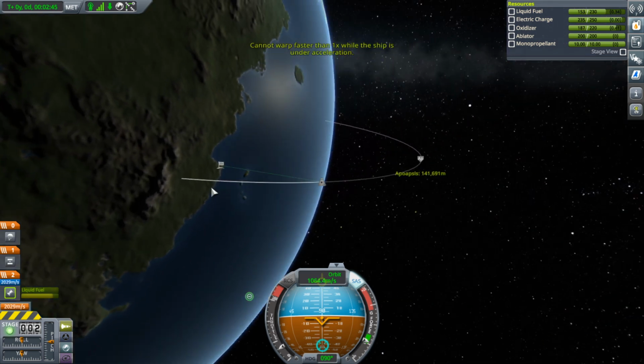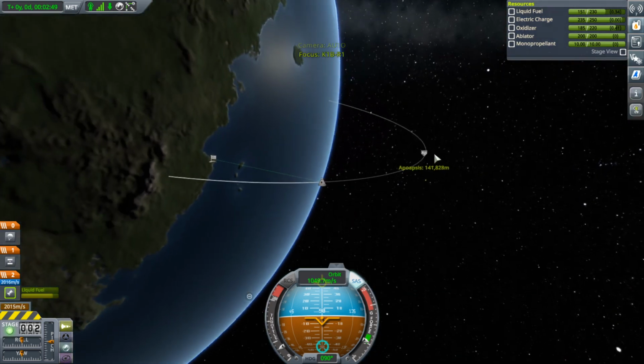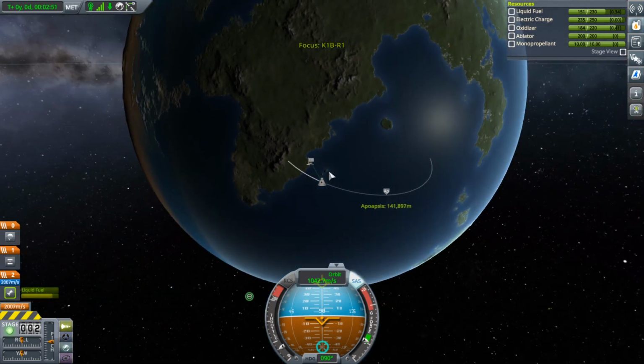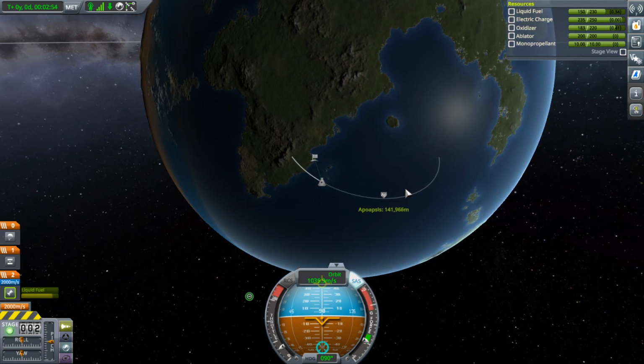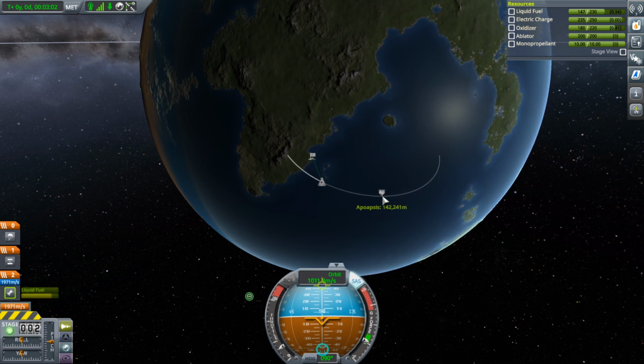You want to just continue burning. I wish I was in times 2. I forgot to grab that. You just want to continue burning and increasing your horizontal velocity as you get up to your apoapsis. And you want to keep the apoapsis as close as you possibly can.